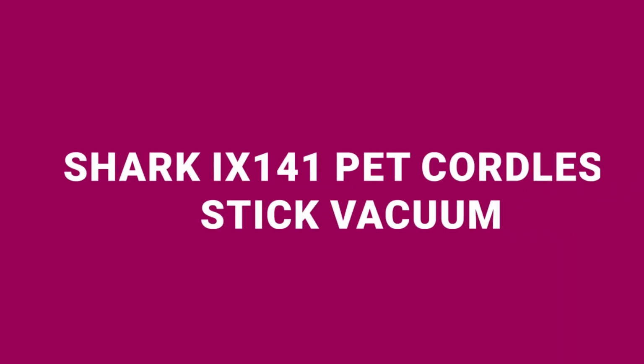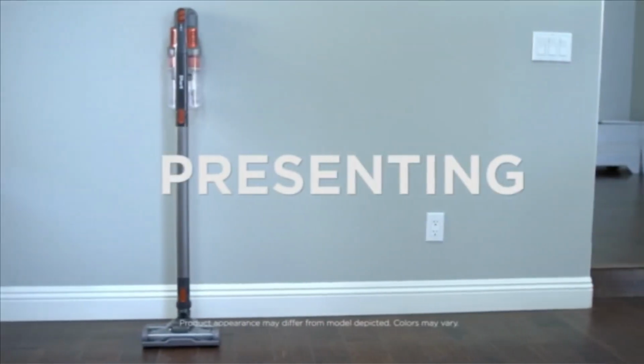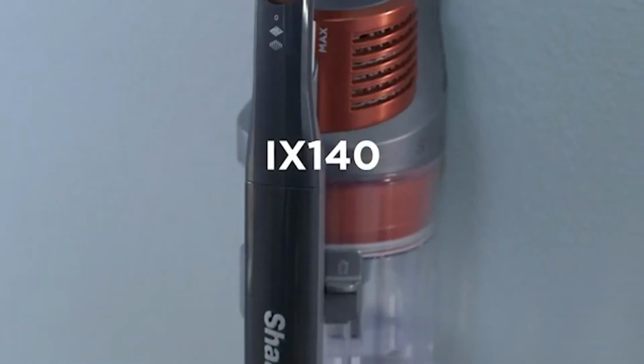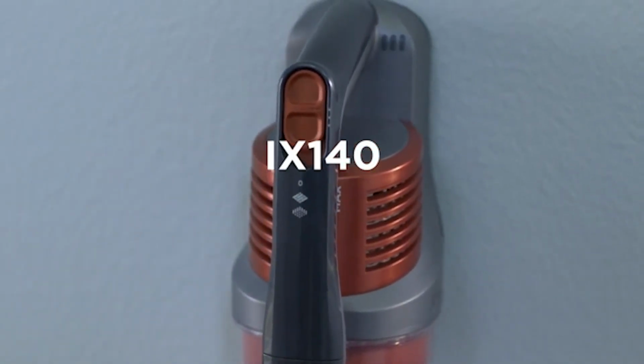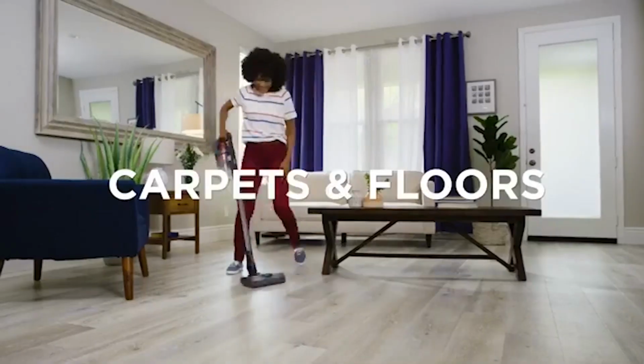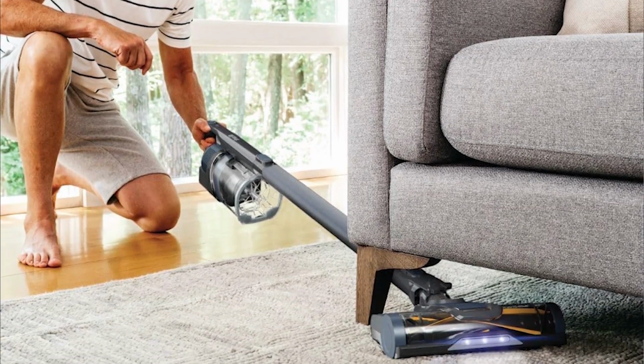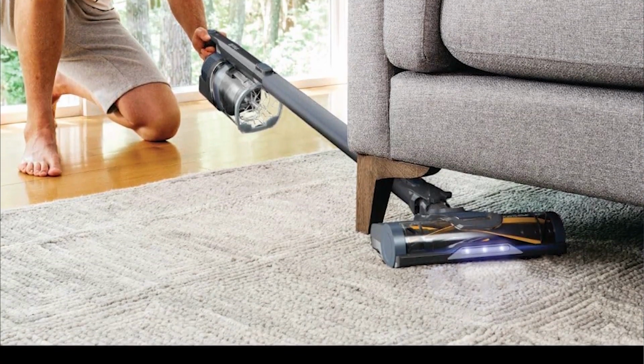Number 1 on my list is the Shark iX141 Pet Cordless Stick Vacuum priced at $179. This vacuum is perfect for pet owners with its strong suction that easily picks up pet hair and dirt. It can run for up to 40 minutes on a single charge, giving you plenty of time to clean without needing a break. Its lightweight design and low profile shape make it easy to clean under furniture.